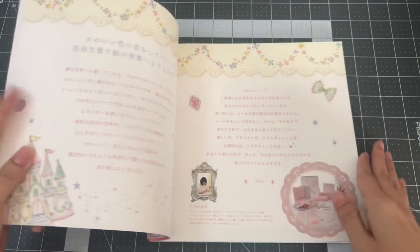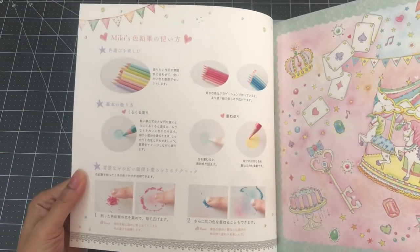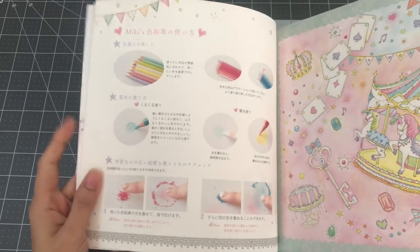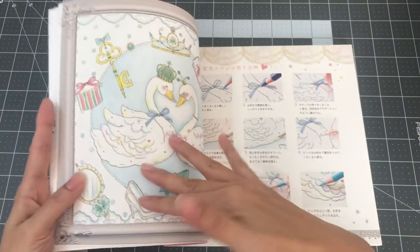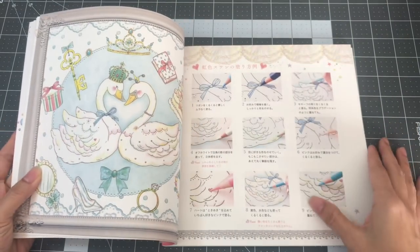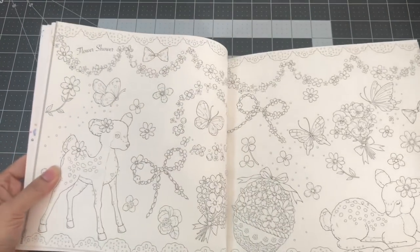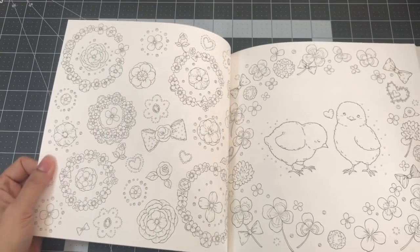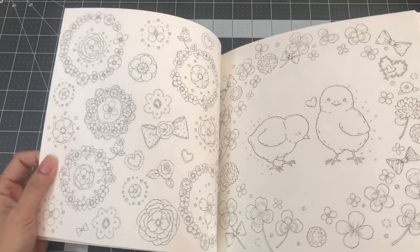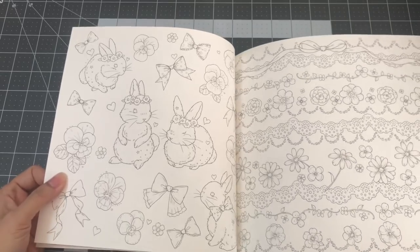So in the beginning, it shows you different things you can use. I think this is shavings that you can use, or you can use pastel. And examples of the colorings, how to color. But yeah, if you love cute animals, this one has a lot. And this book goes through some seasons and some holidays. Some cute rabbits.